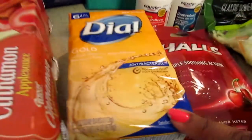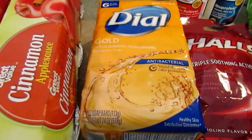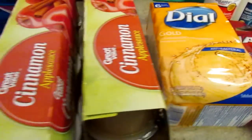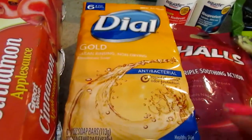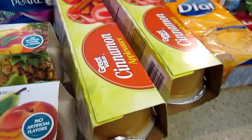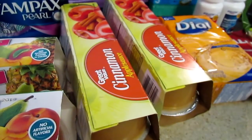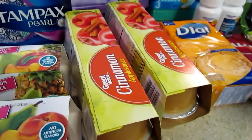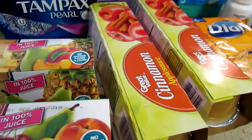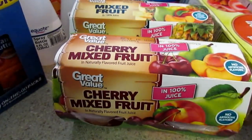Okay, so I also picked up some Gold Dial. I wanted something different. I'm getting a little kind of tired of the Safeguard. I don't know, I just picked this up. I also haven't picked up any applesauce in a while. What I asked JJ to do, because he's the pickiest, is to make a list of some snacks that he can have after school that he would like to have, and he mentioned applesauce, so I picked this up. Also some mixed fruit.